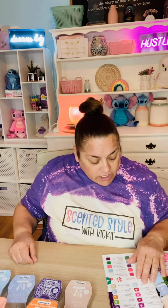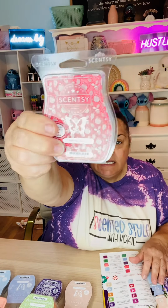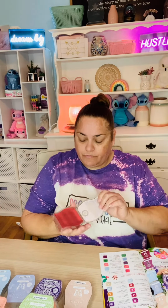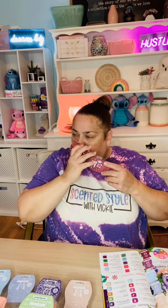What's the next one? Falling apples. And what they did was, because Scentsy's so cute with their naming, they put fall and then ing, like falling apples. So it's this beautiful maroon color. And we'll give it a sniff. It's okay to me. This one's just okay.